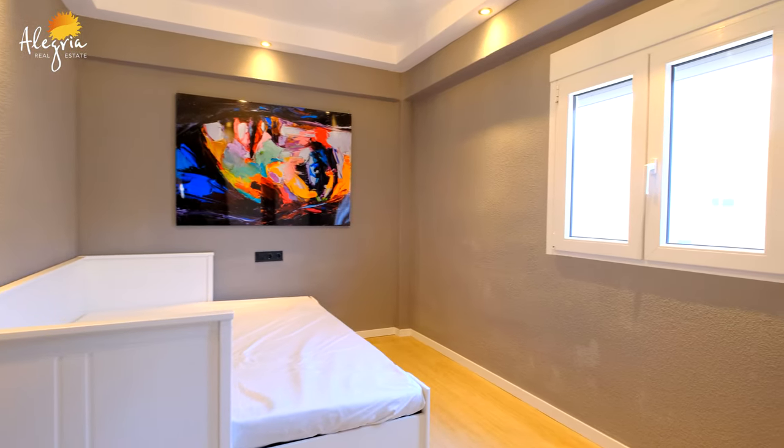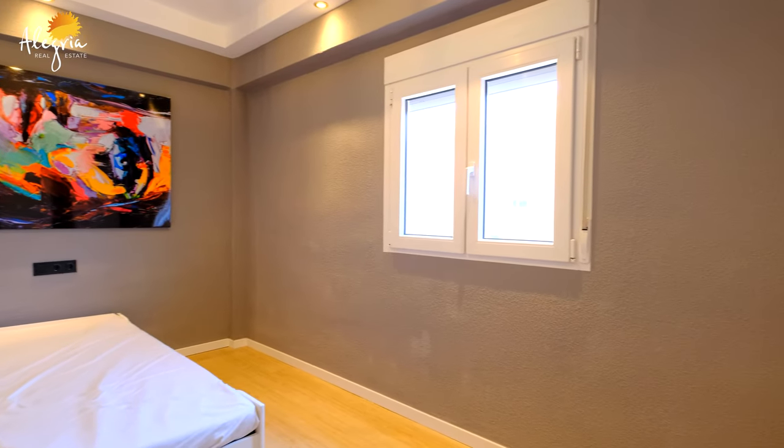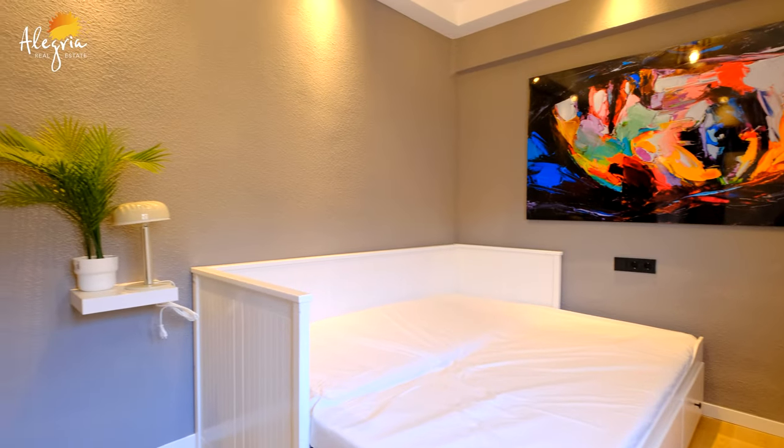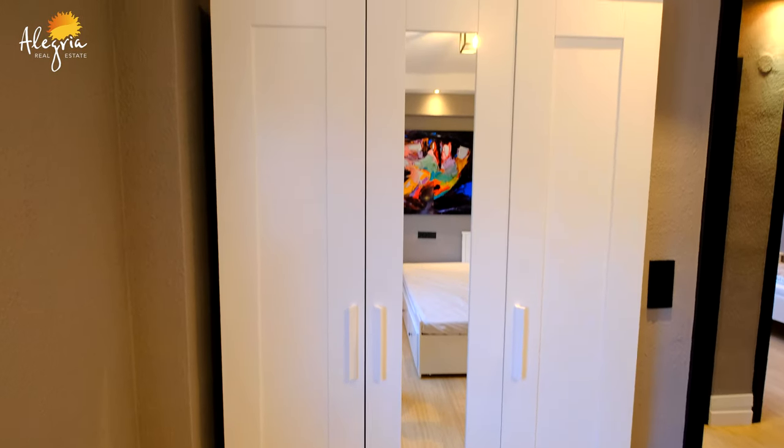Here again we are in the last bedroom. As you can see here we have a double size bed, which actually can be made into two smaller ones. Also the special lights, we have a wardrobe and of course again mirror windows to look outside.